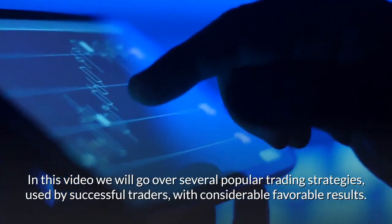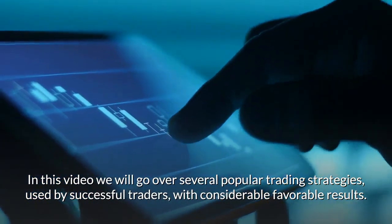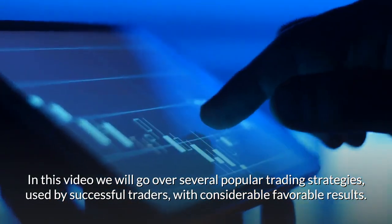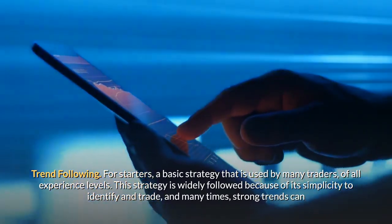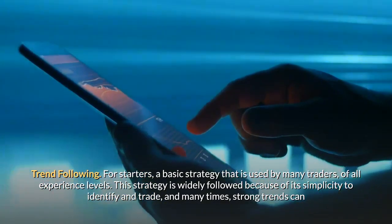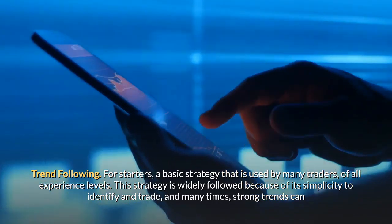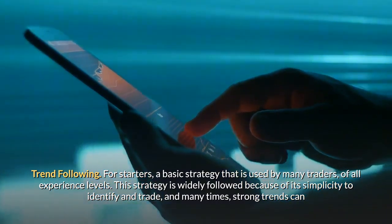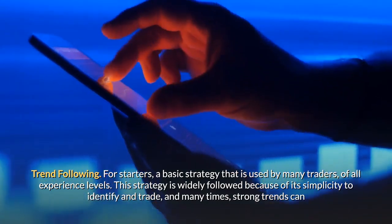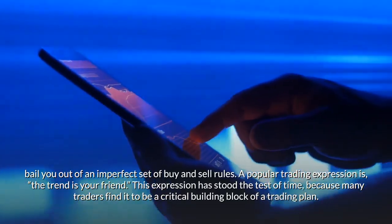In this video we will go over several popular trading strategies, used by successful traders, with considerably favorable results. Trend following. For starters, a basic strategy that is used by many traders, of all experience levels. This strategy is widely followed because of its simplicity to identify and trade, and many times, strong trends can bail you out of an imperfect set of buy and sell rules.